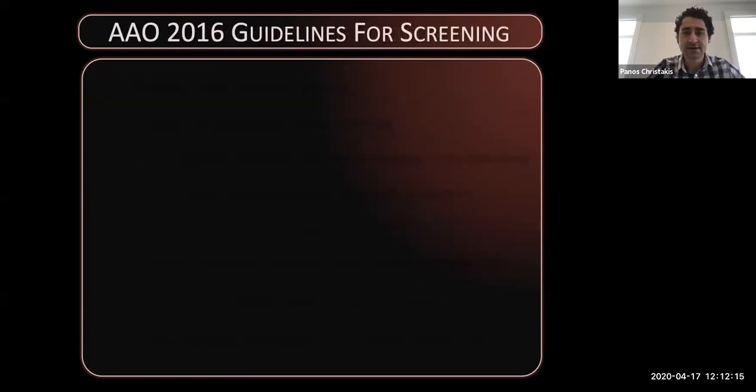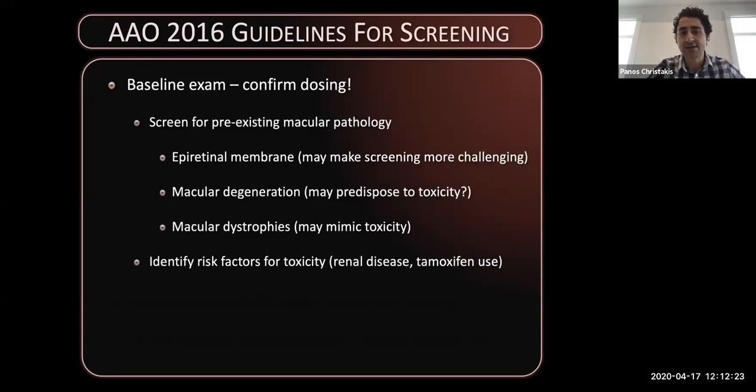So the 2016 guidelines for screening recommend a baseline exam. At this time, it's a good time to confirm and calculate the dose. You screen for pre-existing macular pathology, whether it's an epiretinal membrane, which can make screening more challenging, macular degeneration and macular dystrophies. It's a bit controversial. We don't quite know whether they do predispose to toxicity.